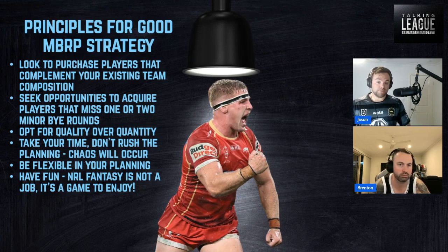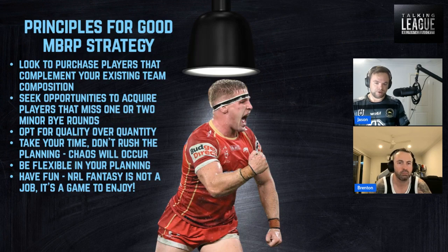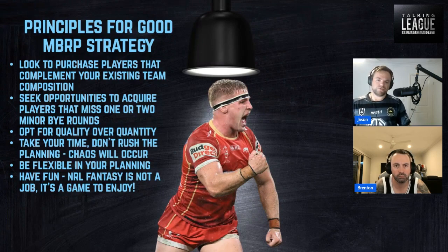Now, next point here, the opportunities to find players that miss one or two of the minors. We just mentioned the teams there: Bulldogs and Seagulls, they missed two of them. We've then got the Dragons, Sharks, Rabbitohs, Dolphins, and Raiders that miss one of them. So if we can filter a couple of those into our team, if we haven't already got a few of those, that's going to help, because they'll play more majors than minors, and as a result, we should get some good scores in those major rounds.